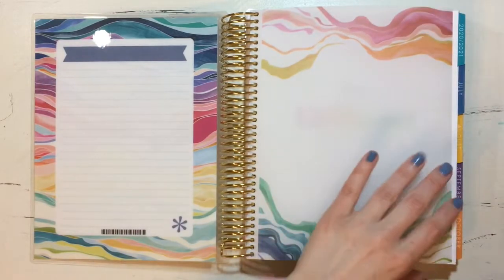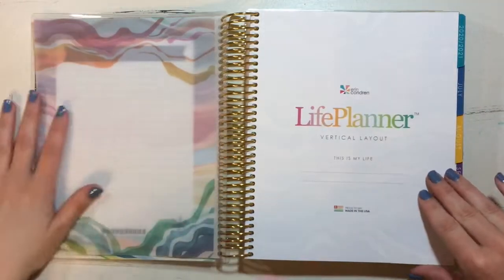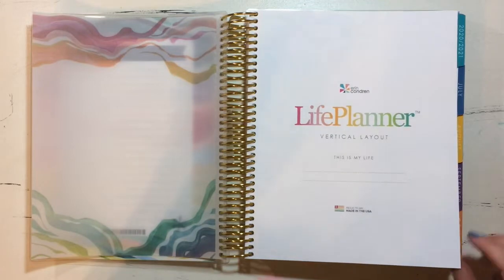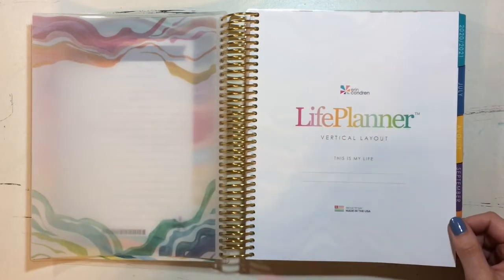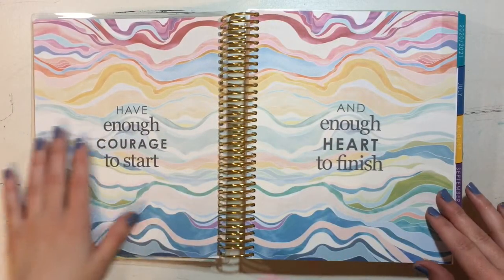Wow, oh, it's so pretty. Okay, so the vellum is gorgeous. Seriously, guys, the camera does not do it justice. I already know, I've watched a million of these things. So I got the vertical layout. Gorgeous, gorgeous, gorgeous.